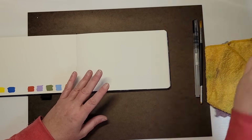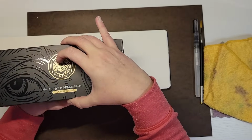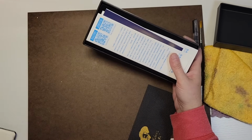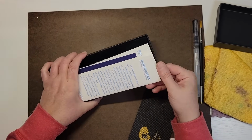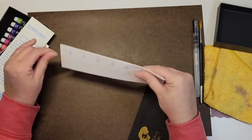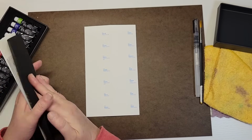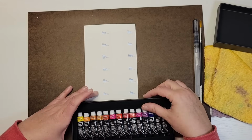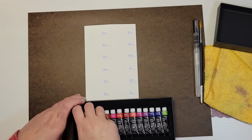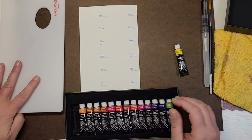So let's start out with our Paul Rubens 14 set. Whoopsies! I could go ahead and do it on the swatch card and save me some effort. Smarter, not harder. I think that's what we'll do. Okay. Let's go ahead and start. Let's see here. Let me get a palette. Let's get our Caran d'Ache palette going.